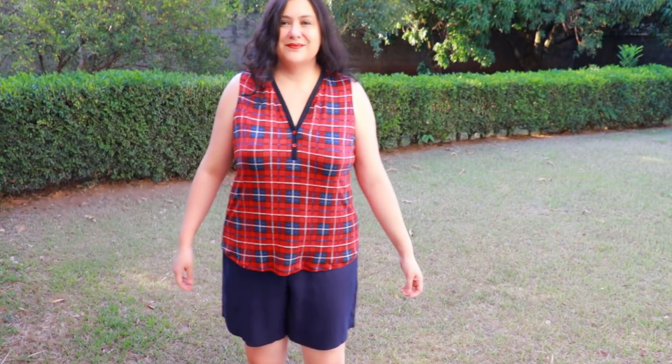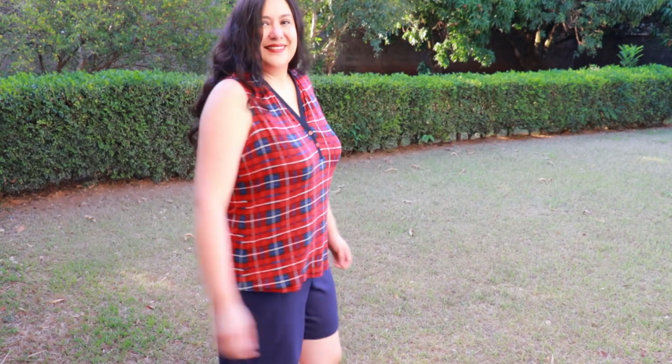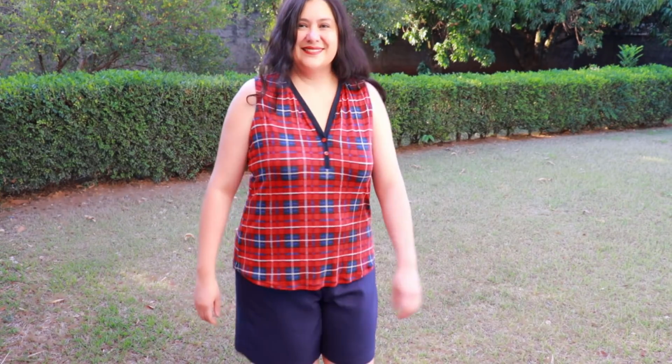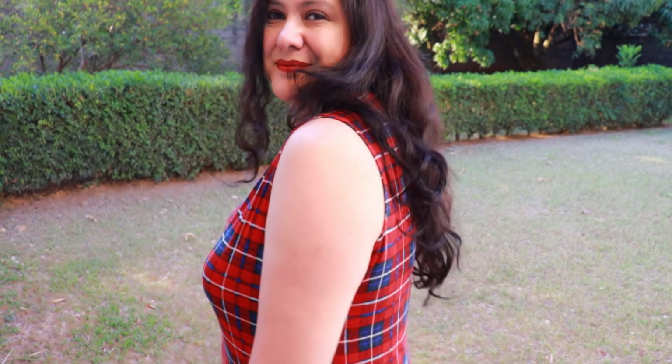Not a bad idea. This is my Breckenridge top, modified to be a loungewear top. I have taken off the sleeves and made it sleeveless. I finished the sleeveless armholes with binding. I've got it paired with a navy pair of shorts that I made using the Luna Loungewear collection from Love Notions. It's a great pattern, great basic, super comfy shorts, well fitting. And I've got a yoga waistband under there, which makes this so comfortable to lounge in.